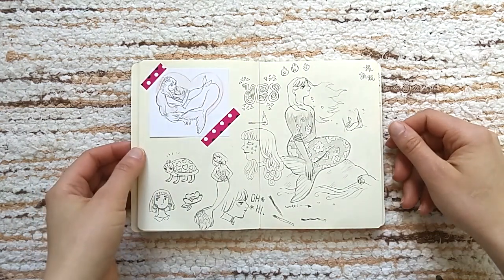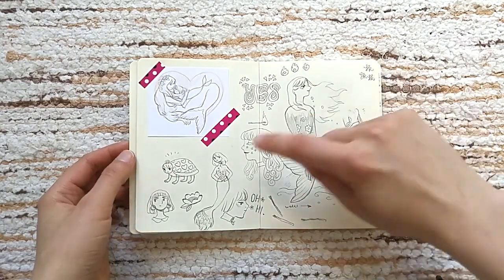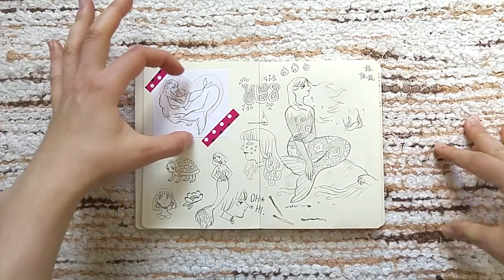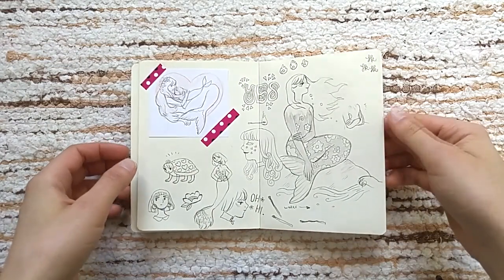And more mermaid stuff. Oh god, there's a lot of mermaid. And oh, this is very cute. I like this turtle girl thingy. Very nice. And here's another tiny sketch that I had for an idea, so I attached it here.